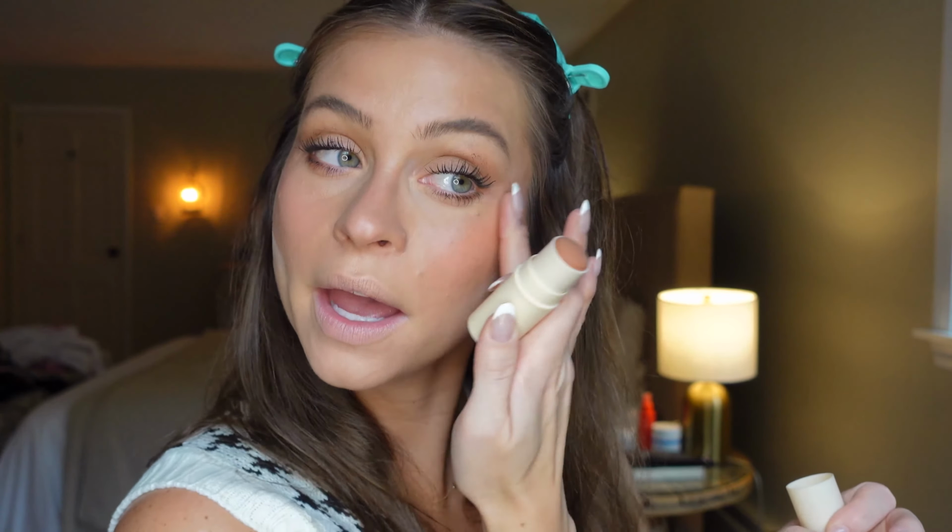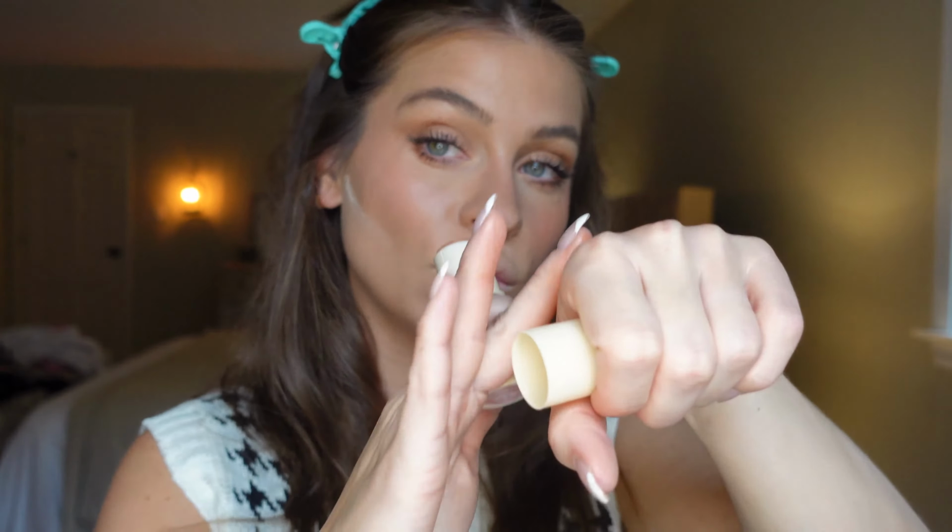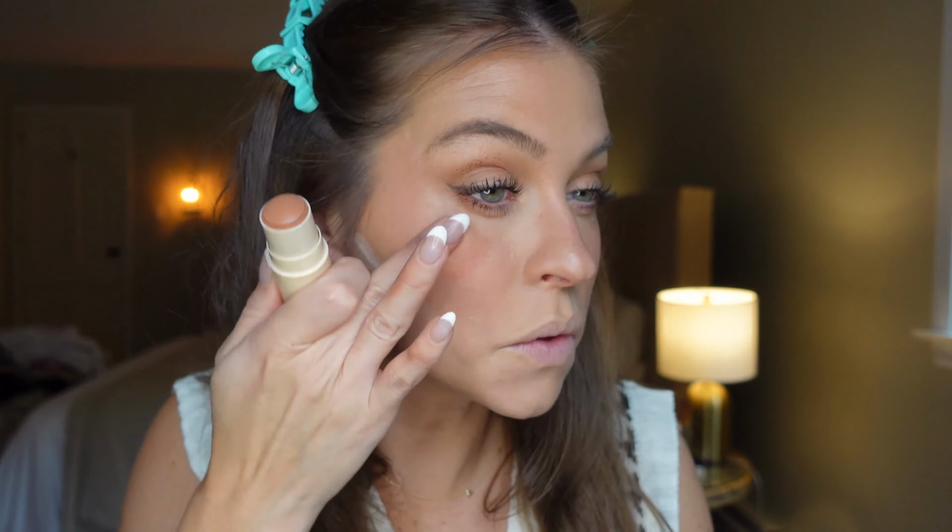But I remembered I have this one, which is exactly the type of shade I was hoping to go for, which is Teddy from Persona Cosmetics. I'm just putting it on the back of my hand and then kind of rubbing it in with my finger and applying it this way. And it's exactly the shade I was going for. It's like a peachy brown, see it blended out on my hand. And I just love this type of shade for fall. It goes with the eye much better too. And honestly, layered with that other blush, I still love it.